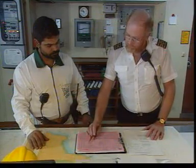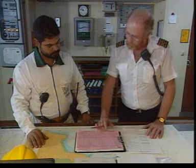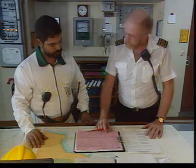Right, I think that's their answer. 200 tons from each of those tanks into 6 Centre. And you reckon the half-metre change in trim?